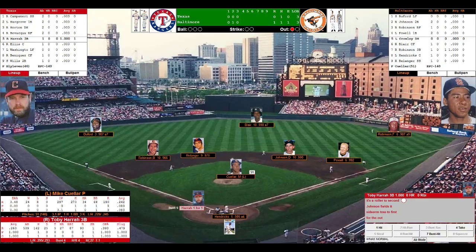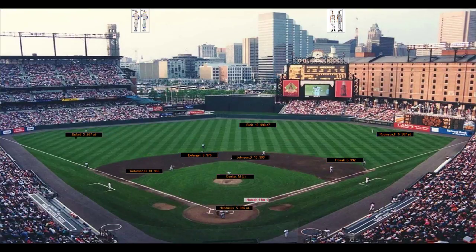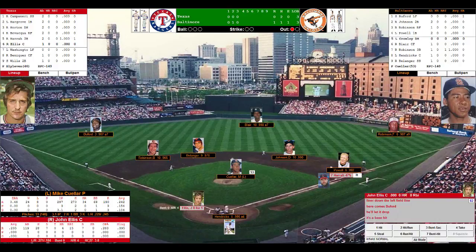Harrah 1 for 1. Singled in the second. The windup and the pitch by Cuellar. And Harrah rips that ball, and it drops in front of Buford, so he has his second hit. He's 2 for 2. Harrah definitely is a base stealing threat. 7 out of 10 speed, 47% chance of stealing second, which he did on a failed hit and run.